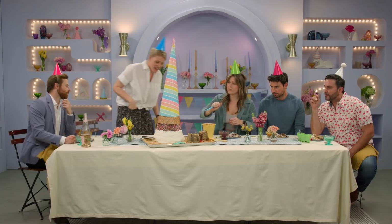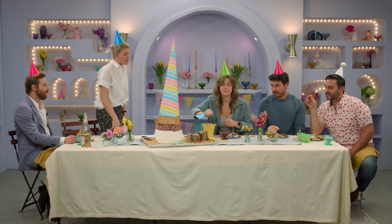Chefs, what do we think of the cone? We gotta taste it to try it, man. Yeah, go for it. I'm impressed by its height, guys, and the fact that it's held up this long.